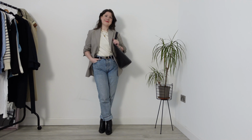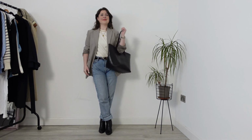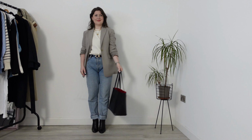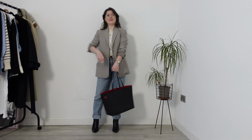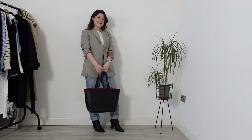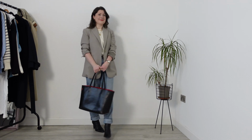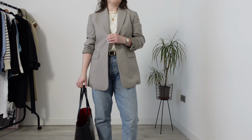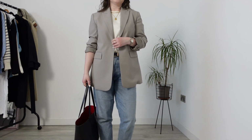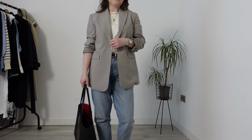Last but not least is Casual Friday, and I wore this outfit just yesterday to the office. This is a great smart casual hybrid. So I paired my Goldie jeans again that you saw before. These are in a size 27, by the way, and they really are quite large on me. I have to belt them like I have here to get them to stay up, but it does make them very, very comfortable to wear, particularly when sitting at a desk all day.